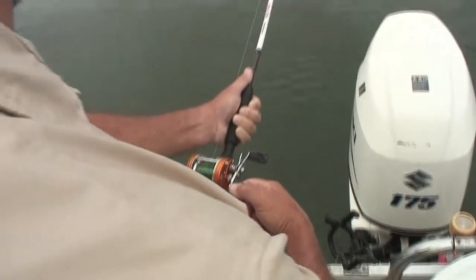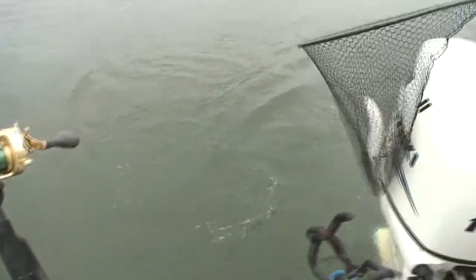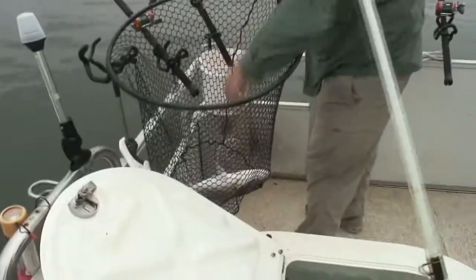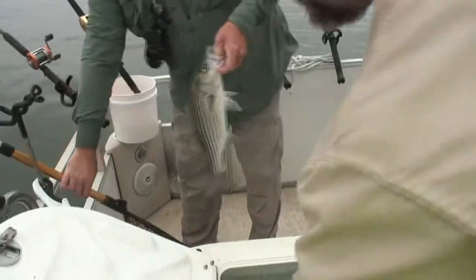Got something jumping and splashing. Question is, hybrid or striper? Hybrid. No. Small striper. I'm glad Alan's on the boat. Get all these small fish out of the way. That hybrid. This is what you need to be catching in 2 weeks with these little kids, though.